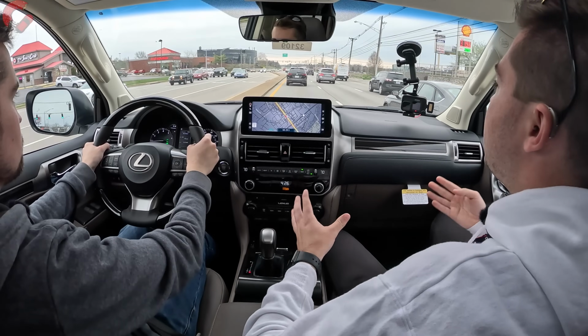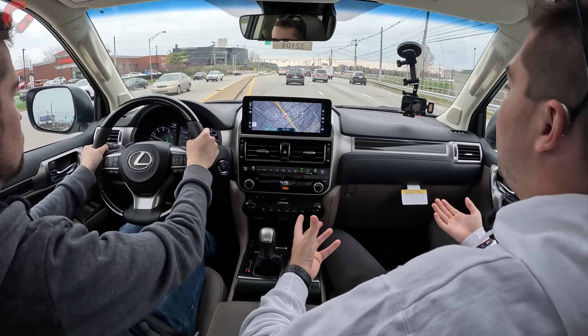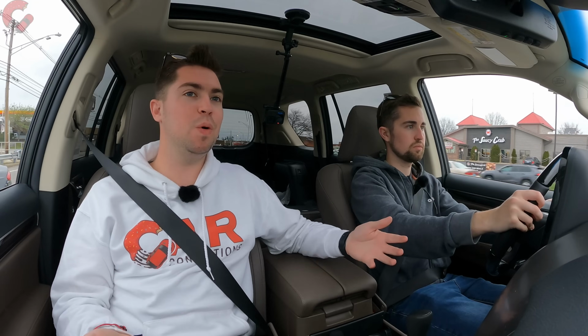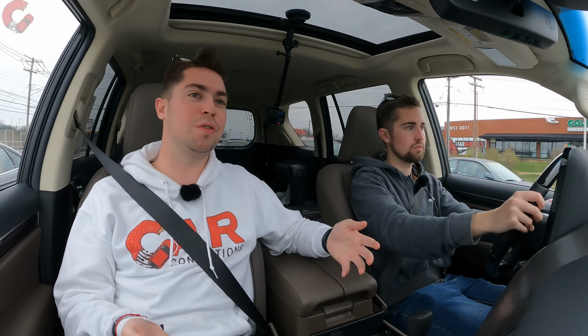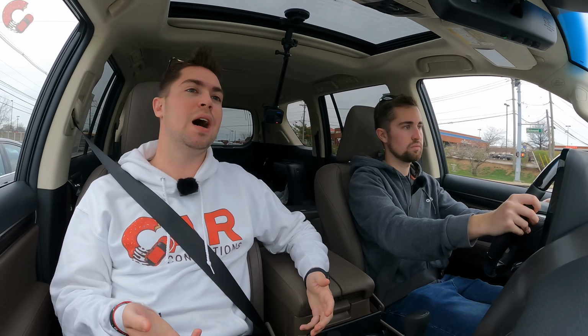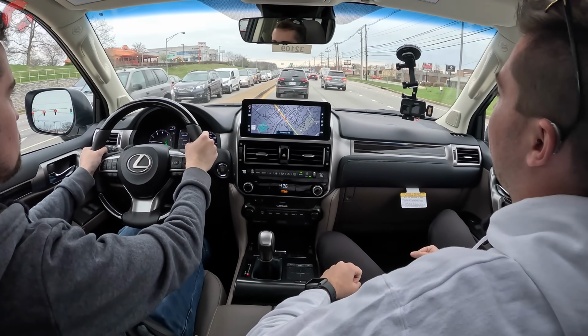Now, of course, we do also have standard full-time four-wheel drive on this GX. This is a very off-road capable vehicle. We like to joke about it at the beginning of the video. A lot of people will never use this vehicle for what it's worth when it comes to off-road capability. That being said, it is still a very off-road capable product.